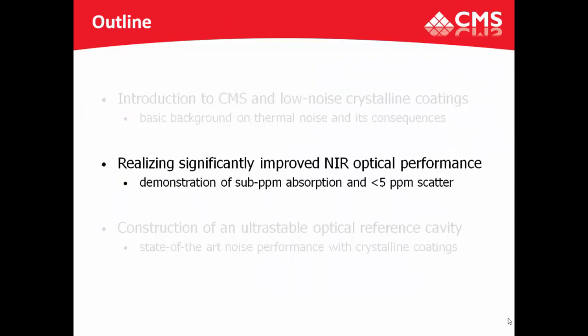through the path we've taken over the last couple of years to improve the optical performance of our coating. One thing to point out is we did this really nice paper in 2013 where we measured the thermal noise of a small reference cavity built with our coating. And then we were looking at optical loss levels at sort of 20 ppm. And now we're going to show how we can put this down now to the ppm level.